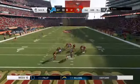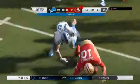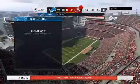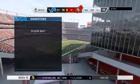Garoppolo, a final shot here before half. Pressure gets to him, and down he goes. Back at the 4-yard line. And they're going to take a timeout defensively. So with fourth down coming up, they go ahead and burn it and say we'll see what happens.